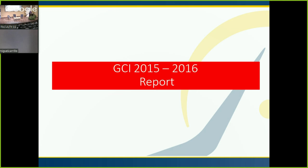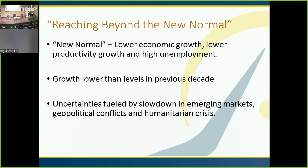So let's talk about the results and the report for 2015-2016. Now, the theme of this year's report is reaching beyond the new normal. That new normal is lower economic growth, lower productivity growth, and higher unemployment in recent history. What we have seen is that we have had lower growth than in the previous decade. And on top of that, we have uncertainty fueled by geopolitical tension, slowdown in the emerging markets, and we now have a humanitarian crisis taking place. So we are dealing with all of that.